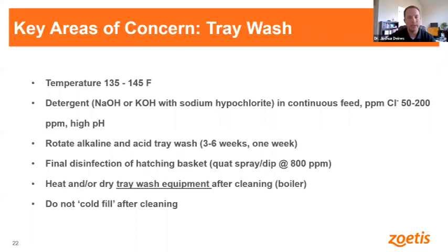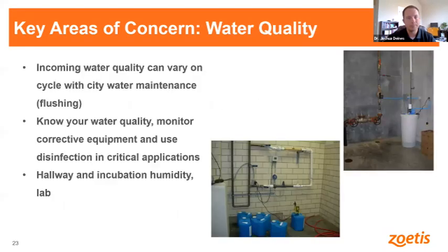It's also a good idea to rotate your alkaline and acids in the tray wash. A lot of times you could do 3 to 6 weeks of one and then switch to a week on the acid. That'll help remove any buildup that's happening and any residuals that are left. Having a final disinfection, a dip or a spray, and again, monitoring the ppms is critical throughout the day because it could be diluted, so you want to keep checking that. And another key part to this is heating and or drying the tray wash after cleaning. So that'll keep anything from residing overnight and continuing to grow in there.